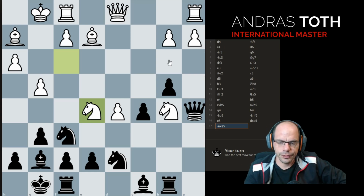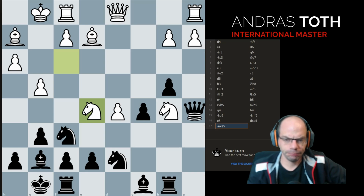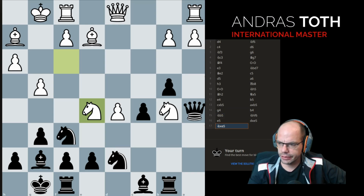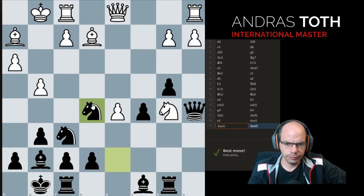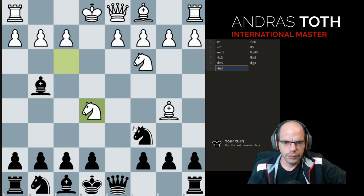So black to move. Black to move, right. I don't think this really classifies as a puzzle as far as I can see. Knight takes knight. Is it just knight takes knight, and then rook takes knight? I am thinking that you are correct, sir. Yeah, this is a bit straightforward. Okay.